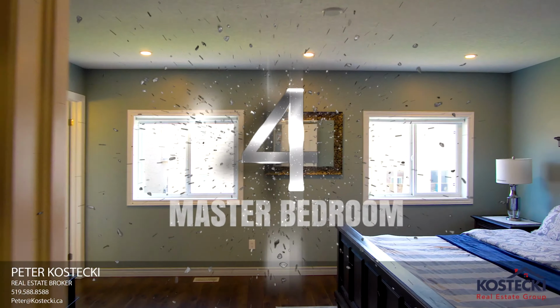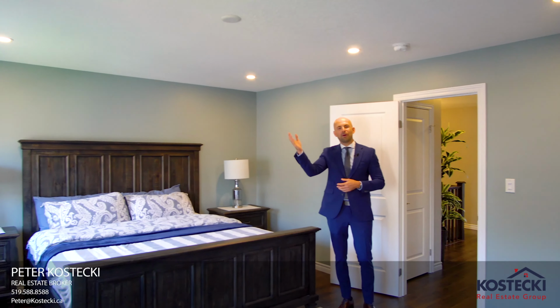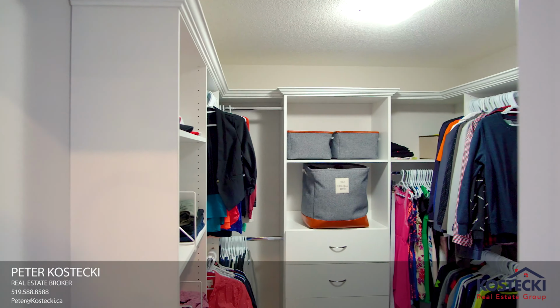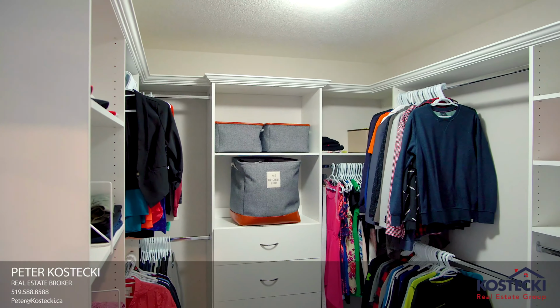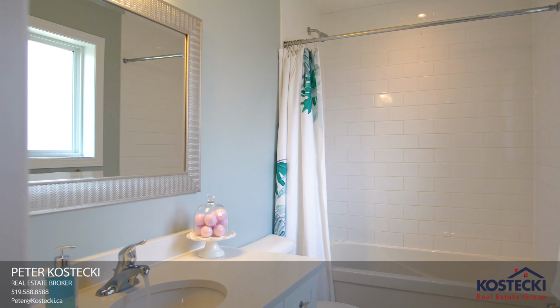Number four, master bedroom. This spacious master bedroom features plenty of pot lights, a large walk-in closet with custom built-in shelving, and a four-piece ensuite with shower tub combo.